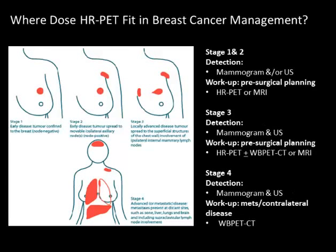So how would you use all of these technologies in breast cancer management? In a patient with stage 1 and stage 2 disease, small early cancer, the question on the table is, where is the cancer in the breast? Are there satellite cancers? Is there contralateral breast cancer? And has it spread to the axilla? Your mammogram and ultrasound is going to be how you detected it. For pre-surgical planning, you really have a choice of high-resolution PET or MRI. We can await the long-term prospective, randomized, blinded studies of breast-specific gamma imaging to see where that falls out in the whole planning. In stage 3, the question is, where is all of the cancer?